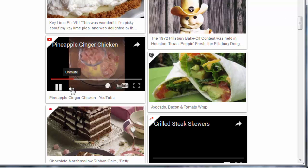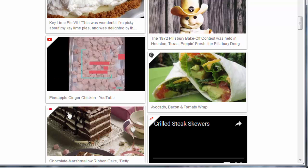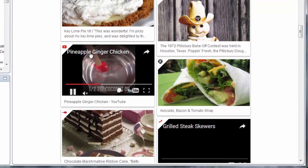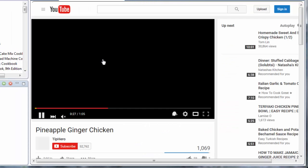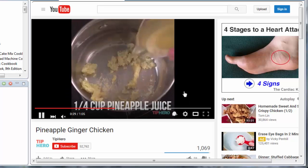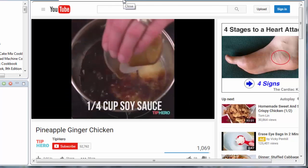It's muted, but if you click here, it'll unmute it, right? So you can hear the sound if you want to. And you don't have to click on it and enlarge it either. You can just listen to it and watch it in a small space there, so you don't have to lose everything else. If you want to see it big, you can just click on it there, and you can see the video big. So there you go.